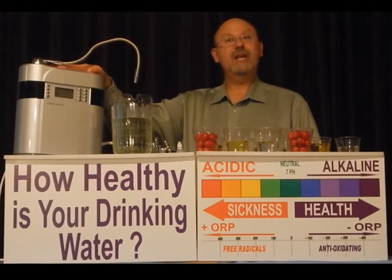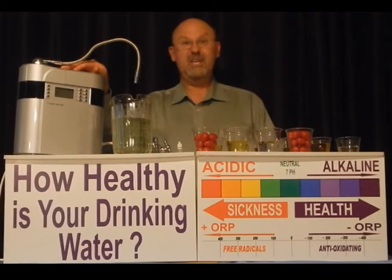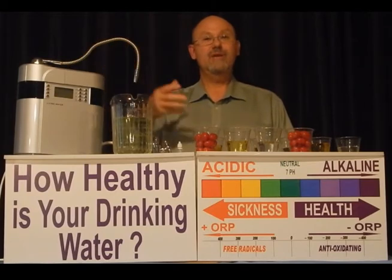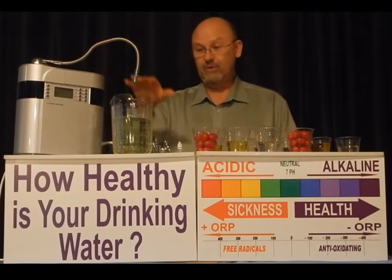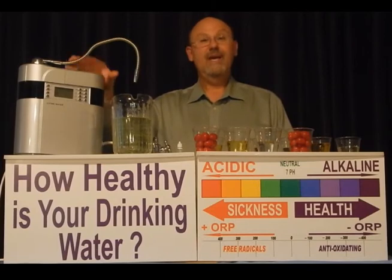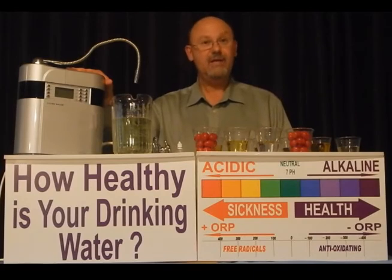This is a great machine. Everybody should have one in their home. Whether you want to just be healthier, it can save some people a lot of money. Some people are buying bottled waters. There's a lot of alkaline water on the market now, and it's very, very expensive. You can create water right from your own kitchen sink and have it be healthy, save you money, and it protects the environment. You're not going to be throwing the plastic bottles in the landfill like you were previously.